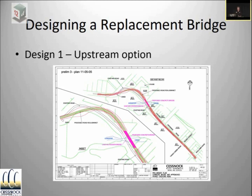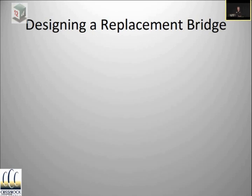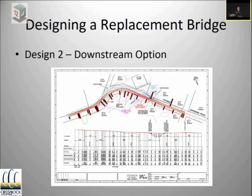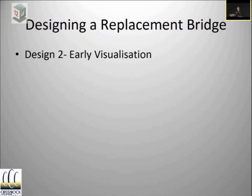Once we put that one out to public exhibition, a few people said, well, there's an old cemetery there you're going over the top of, you probably should rethink what you're going to do. So we moved on to design 2, which is downstream, the other likely possibility. This was a fairly simple design. Once again, it didn't touch the existing bridge and was generally not overly high above the existing road, but that looked to be the only other option we could come up with.